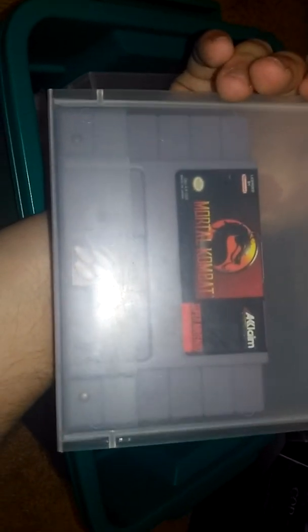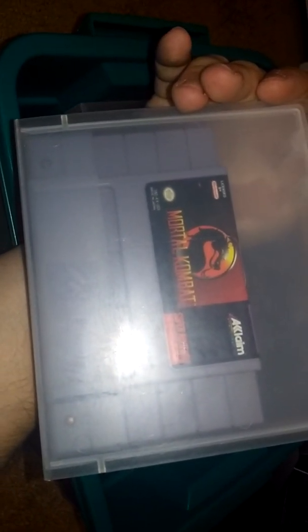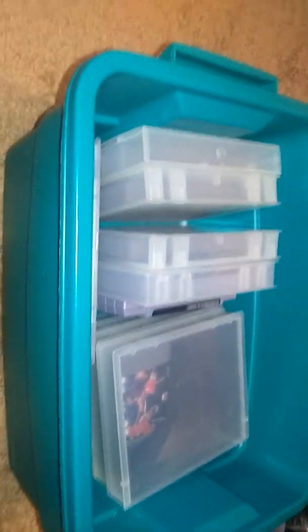Let's see. Oh, Mortal Kombat. That's another awesome game. I played this mainly on Super Nintendo, but I also rented it and played it on the Sega Genesis. I always put the blood code in on the Sega, but I preferred the Super Nintendo gameplay and graphics a lot more than the Sega's. Even though I thought Sega's had the better fatalities and stuff in it, which was pretty cool.